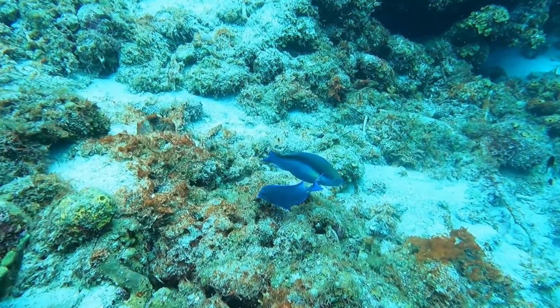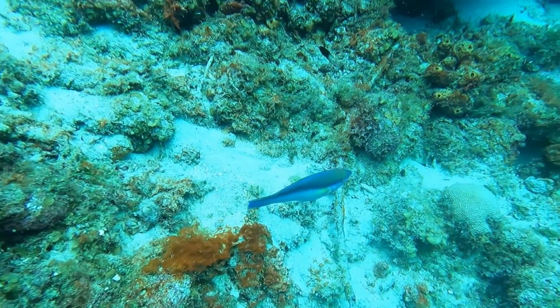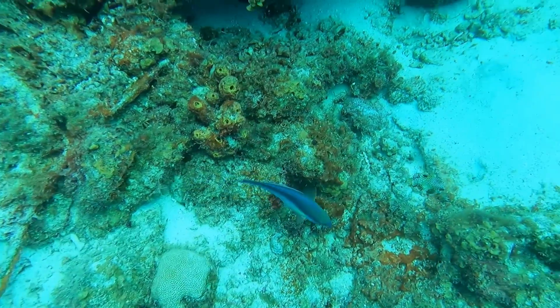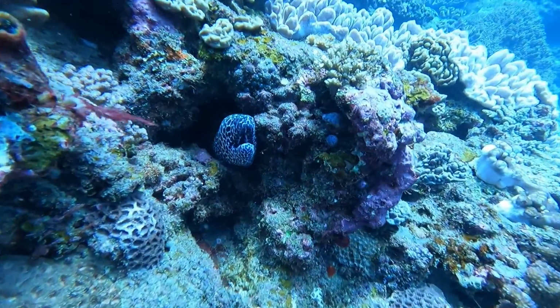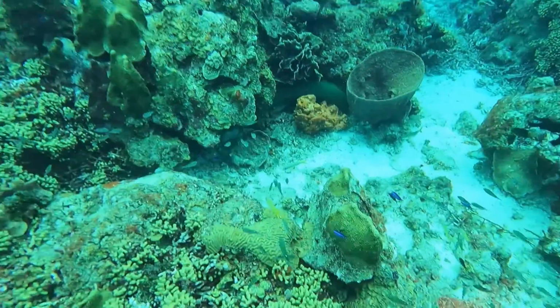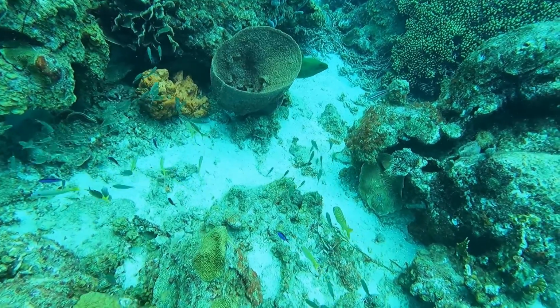So, what is a coral reef? Coral reefs are marine or saltwater ecosystems characterized by reef-building corals. They first appeared 485 million years ago and are some of the most diverse and productive ecosystems, which, by the way, an ecosystem is a biological community of organisms and their physical environment.